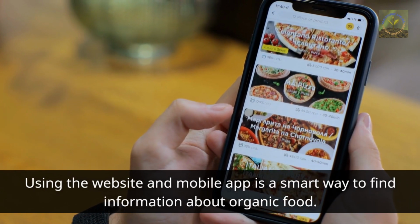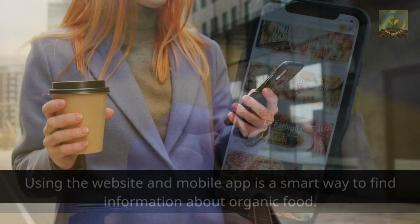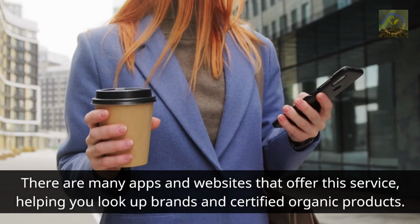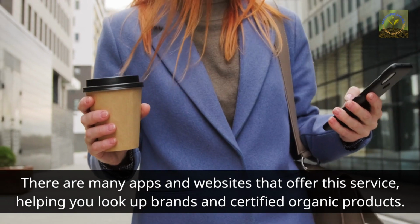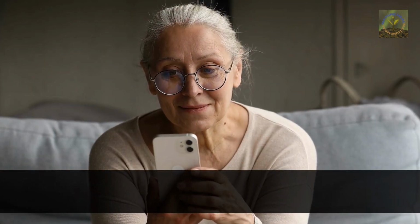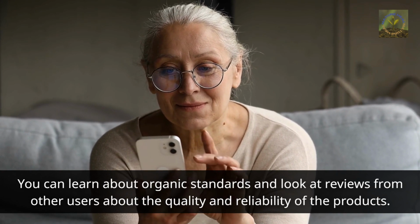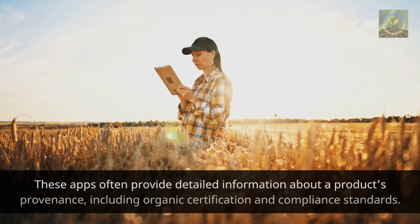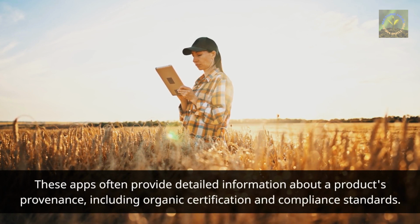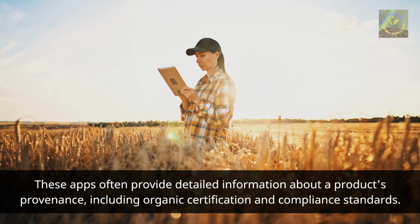3. Using websites and mobile apps. Using the website and mobile app is a smart way to find information about organic food. There are many apps and websites that offer this service, helping you look up brands and certified organic products. You can learn about organic standards and look at reviews from other users about the quality and reliability of the products. These apps often provide detailed information about a product's provenance, including organic certification and compliance standards.